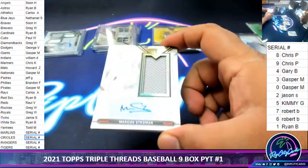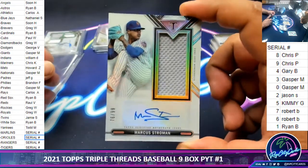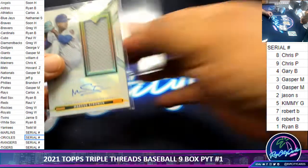All right, we got Stroman to 99 patch autograph for the Mets. Top stickers are nice looking, at least.